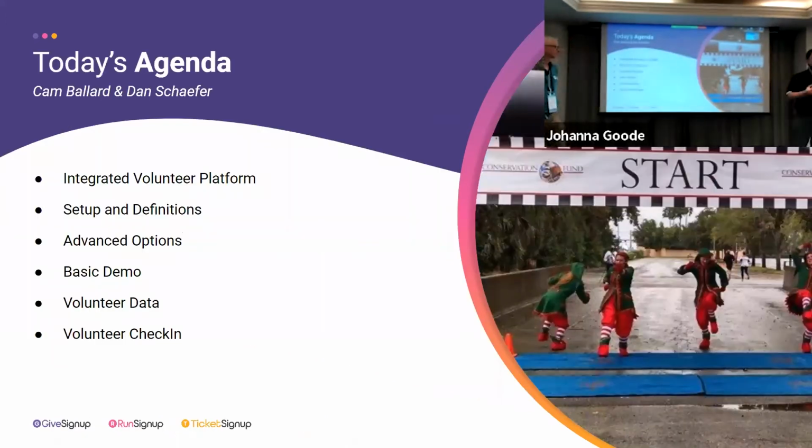I'm Cam. I am part of the RunSignup team for the Southeast. And this is Dan. I'll let him introduce himself. Yeah, I'm from the Denver, Boulder area, and I work the West Coast for RunSignup. So today we're going to talk about the integrated volunteer platform. We're going to go over a few setup and definitions just so that we're all speaking the same language. You might call something a little bit different, and that's fine, but if we're all on the same page, we can work from there.